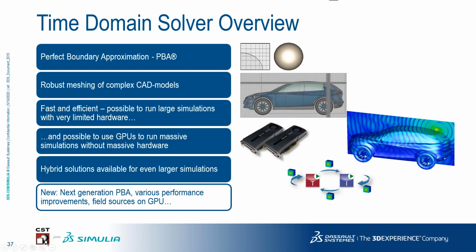Okay, so if you want to run the simulation using the time domain solver, it's the time that I show you what are the benefits of the time domain solver. So first of all, we have the perfect boundary approximation. This is important because this is the intellectual property of CST, and this is what makes the force or the power of the time domain solver. So in a nutshell, what's a PBA? The PBA allows you to consider a mesh cell with more than one material.